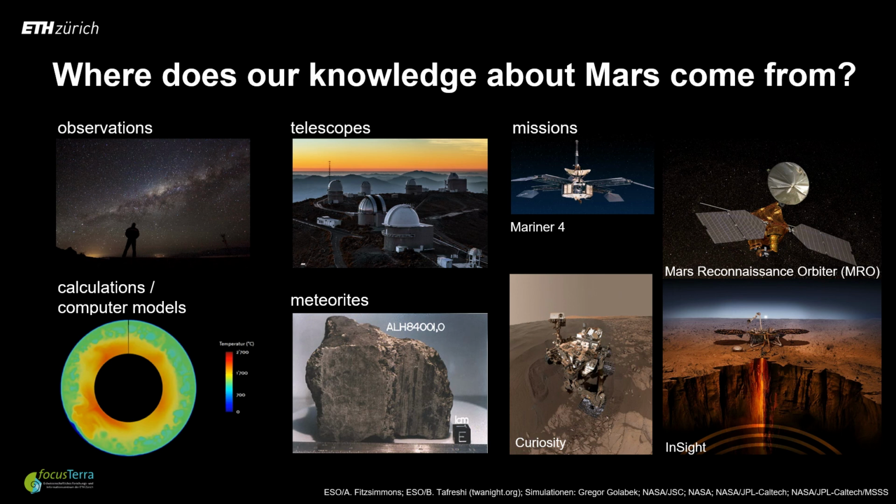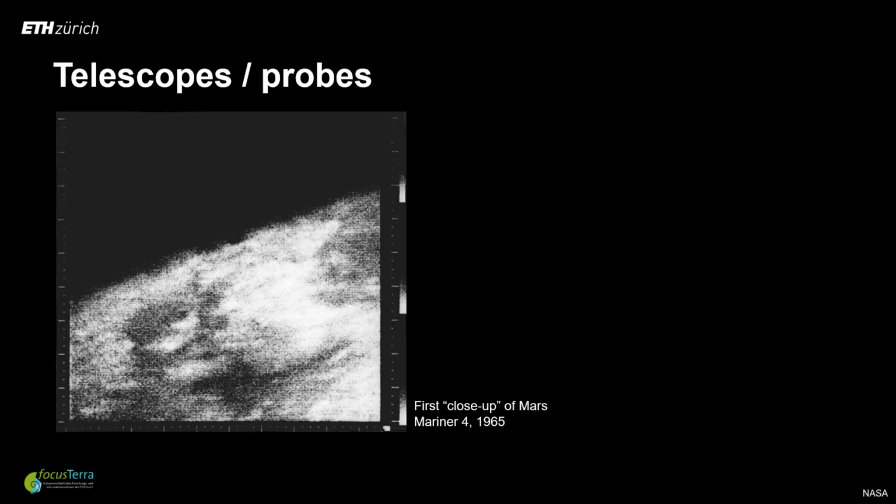But the space probes have provided much more besides measurements of Mars' atmosphere. In 1964, Mariner 4 became the first mission to successfully fly past the Red Planet and send back pictures of its surface. This is the first close-up image of Mars. This image, as well as the increasingly better quality images of later missions, made it clear once and for all that there are neither aliens nor canali on Mars.